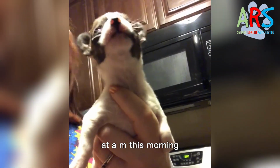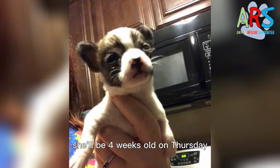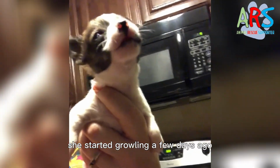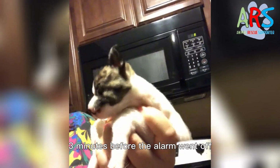At 3 AM this morning, the cleft palate puppy learned to howl. She'll be 4 weeks old on Thursday, and she's doing well despite being delayed. She started growling a few days ago, but she's always been a quiet puppy until she woke me up in a panic, 3 minutes before the alarm went off.